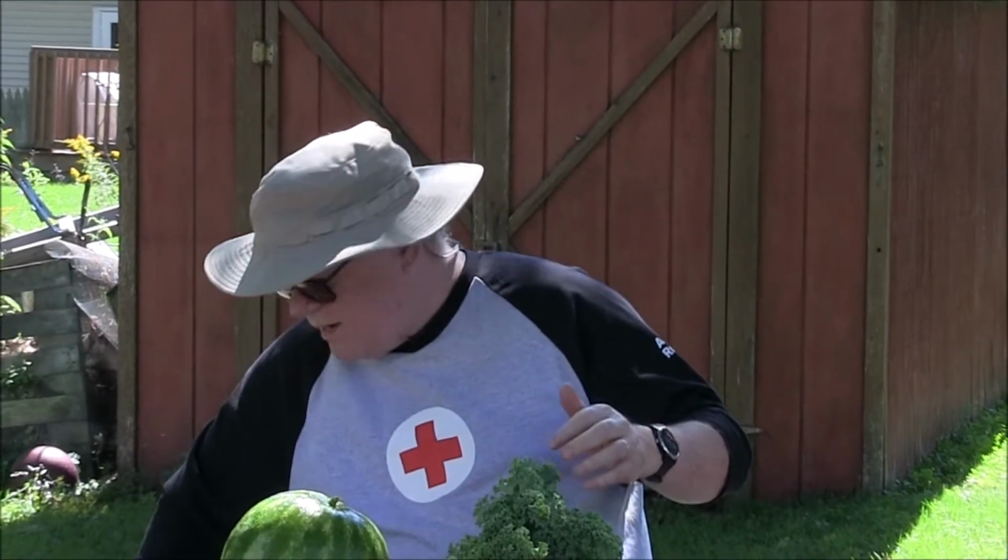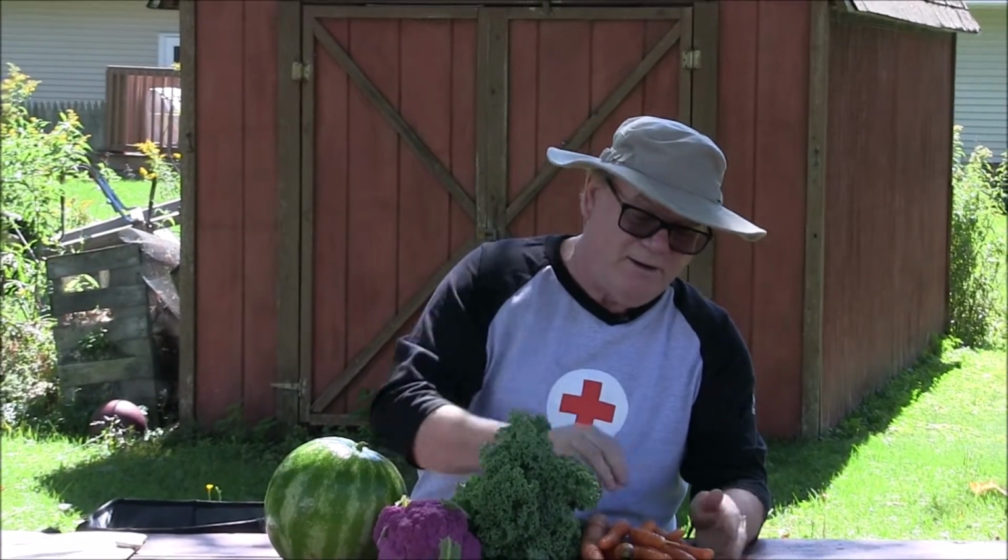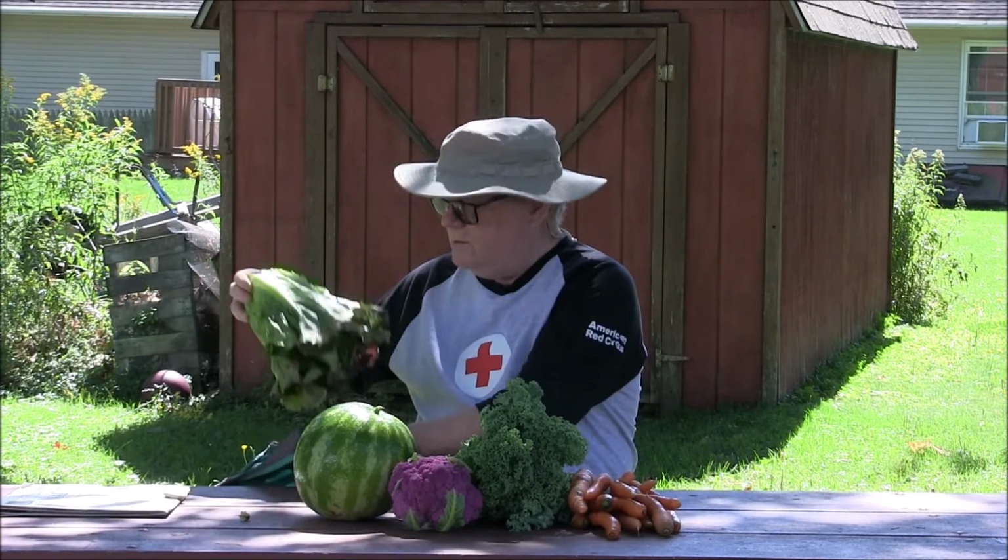The carrots aren't that big yet, but there's a lot of them. That's 2 pounds worth of carrots right there, for you people who like to guess the weight of things. That's how I got this hat. The guy couldn't guess my weight.